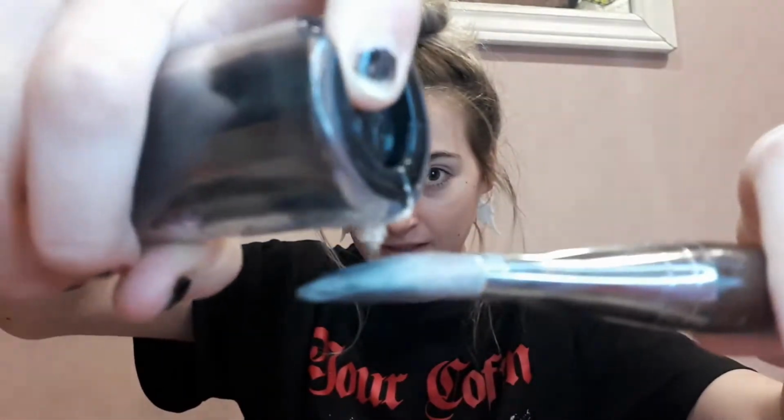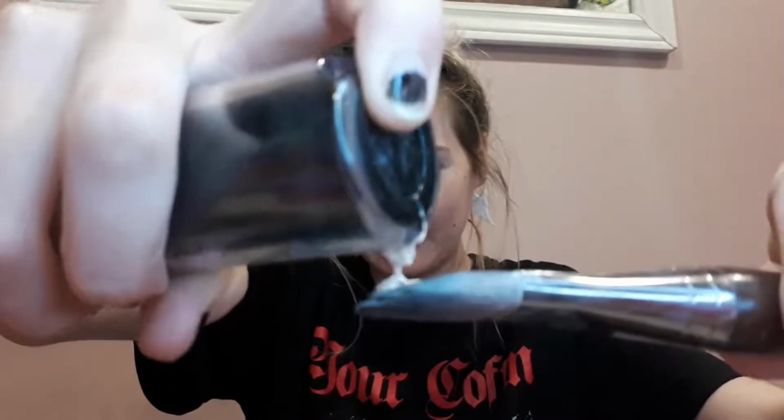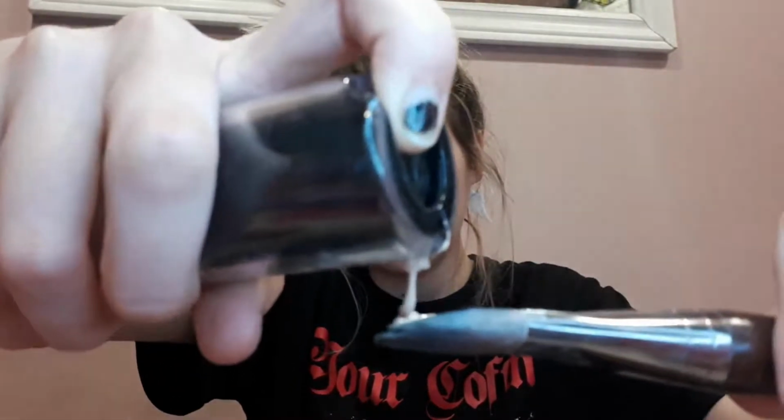And now we're going to be doing foundation, Kat Von D's Lock-It Concealer in Light Neutral 40. Put a pump onto a brush that I need to clean. A little more than a pump, maybe. A little more than that, maybe. Excess on my cheek, and now I'm gonna rub it around my face. Okay, maybe that was too much.